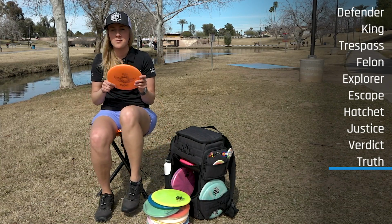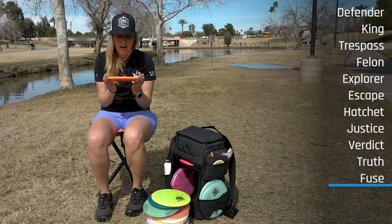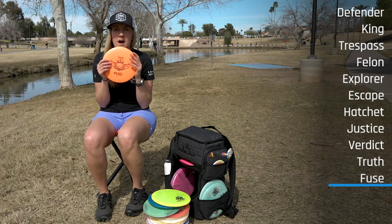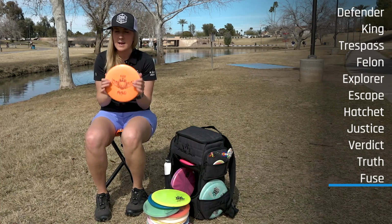And then my understable mid-range is the recycled Fuse. This is such a money mid-range. The glide of the way it flies is like a putter to me, but it just goes farther. It's nice and gentle.